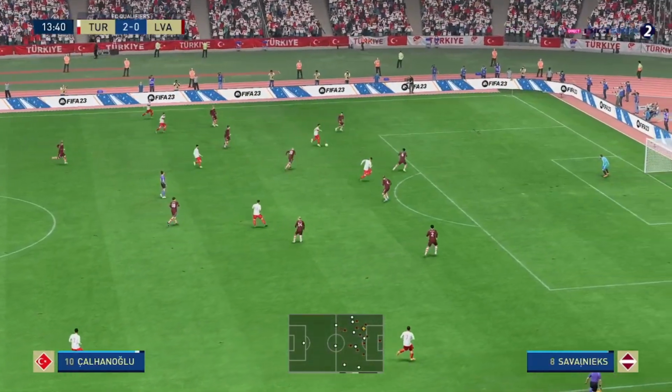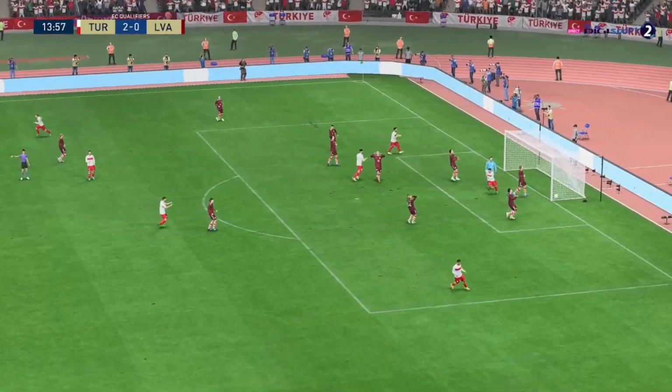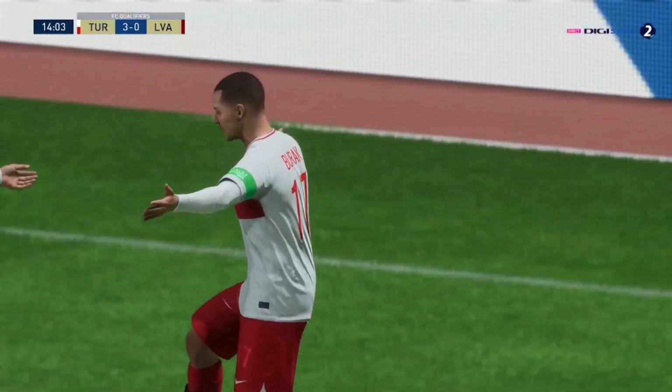Çalhanoğlu. Can he finish this? And a goal to seal the hat-trick! A masterclass in finishing. Just can't stop him today.